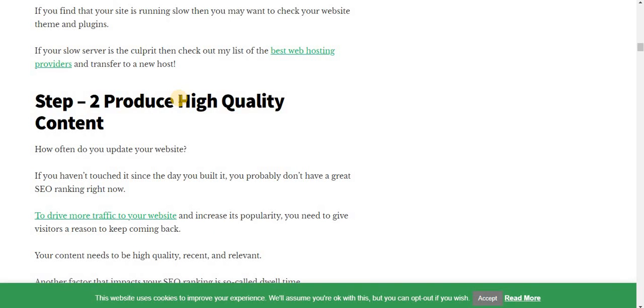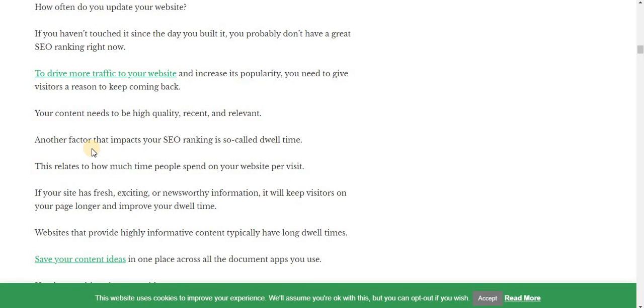And of course enhancing or improving your SEO. If you haven't touched your website since the day you built it, you probably don't have a great SEO ranking right now. To drive more traffic to your website and increase its popularity, you need to give visitors a reason to always come back. Once you have good content, visitors will always want to come back and check to see if you have uploaded new content, and this can go a long way in impacting your SEO ranking positively, and of course increasing your traffic as well.